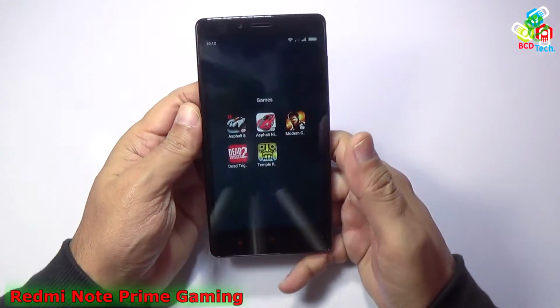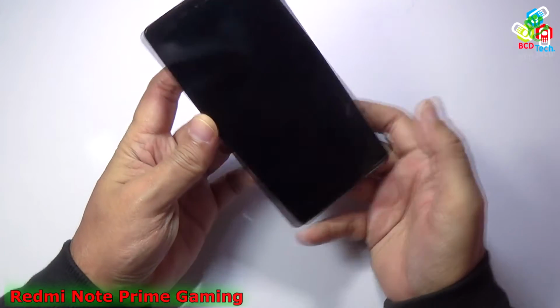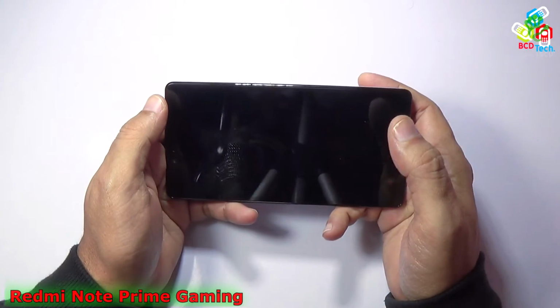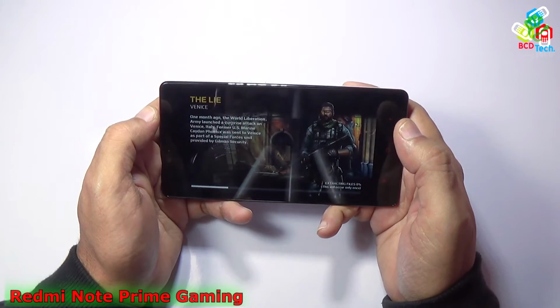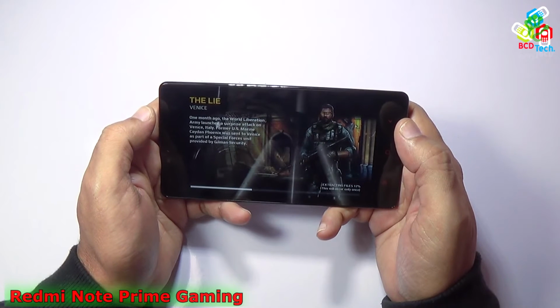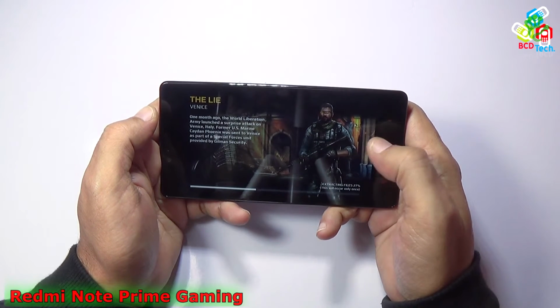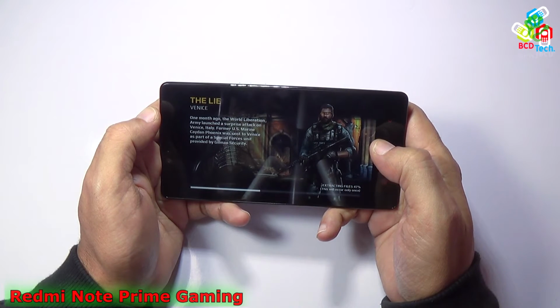Now the next game that I want to show you on this phone is Modern Combat 5. This is from Gameloft. This game is a high-end game. Now let's see how this game works on this Xiaomi Redmi Note Prime. You can see that it is extracting files. This will occur only once. Okay, now let's see that.